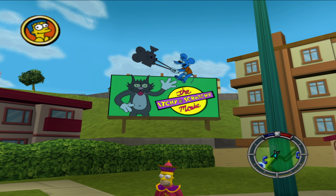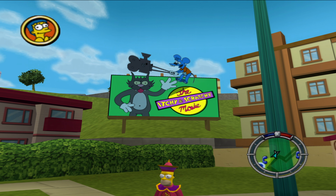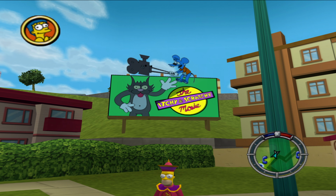We can find a billboard in the first level that shows an advertisement for Itchy and Scratchy the movie, and it shows a moving graphic. This is from the Season 4 episode with the same name.